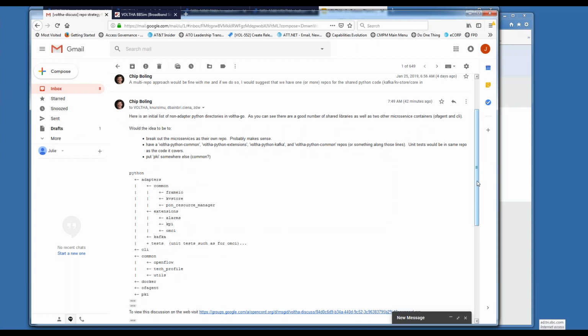Yeah, my comments would be, in terms of the repos per se, we could go with every single component having their own repo. Here I'm talking mostly about the shared libraries. I don't know if it's going to be overkill, because some of those libraries are very specific for VOLTHA, and there's not a lot of code there.